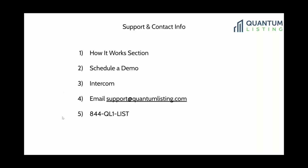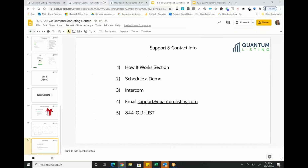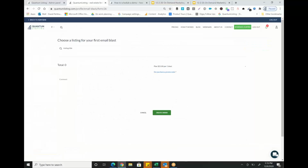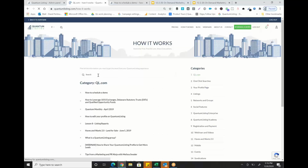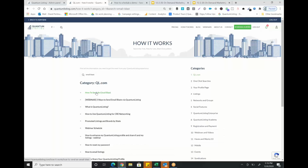You can also call this phone number on the screen, 844-QL1-LIST. You can use the intercom from our site, which is this button in the bottom right. You can use the schedule a demo button, or you can click the how it works section, and you can search email blast and learn about how to send an email blast. So it's really that easy.